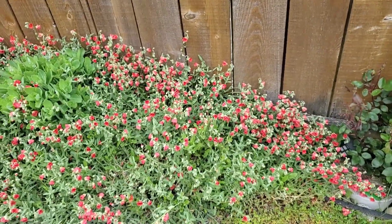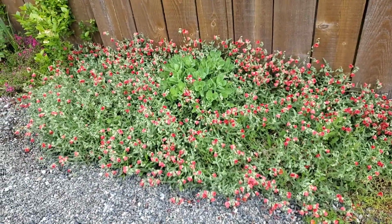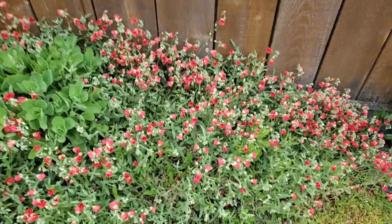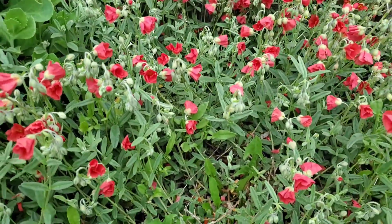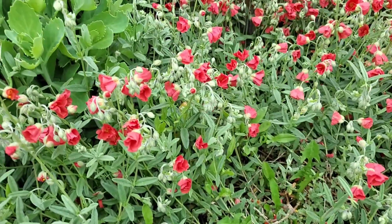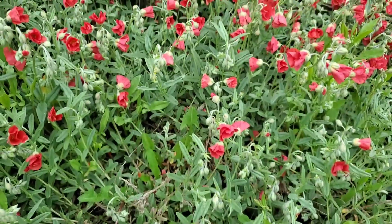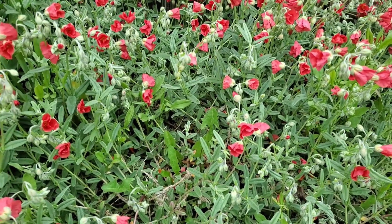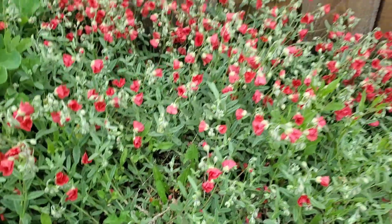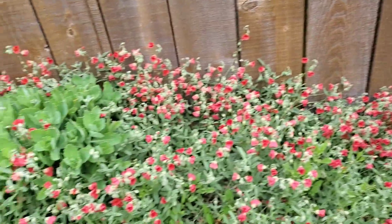And here we have one of my rock roses. It's actually early morning right now, and it looks like it's going to rain. So most of the blooms are very tightly closed, but they have been open completely, and I probably should have filmed when they were open. But it's early morning and I don't think the sun is going to come out today, so I decided to film while things were closed, but that's okay.